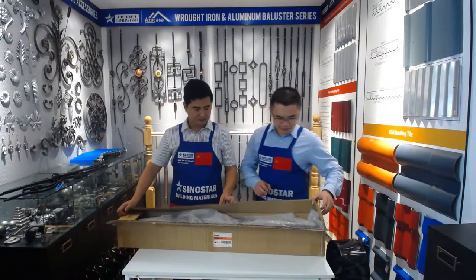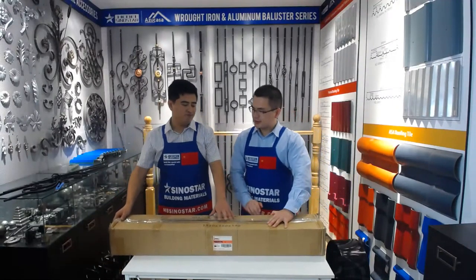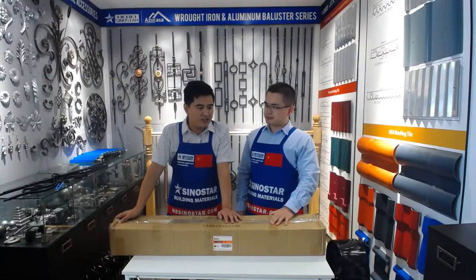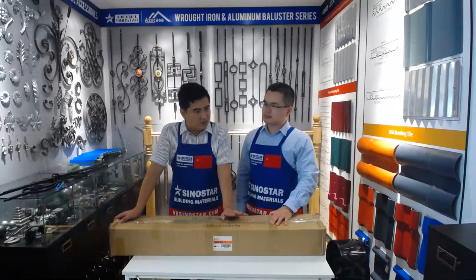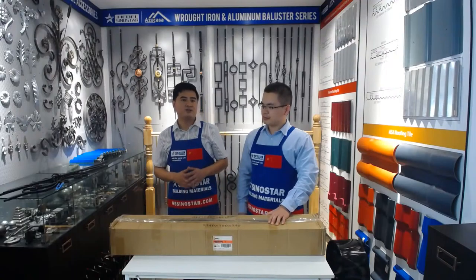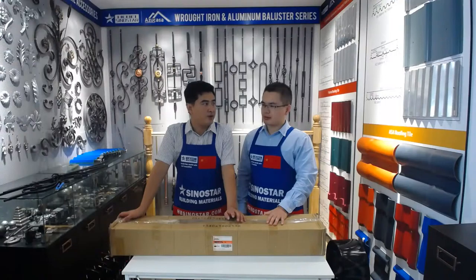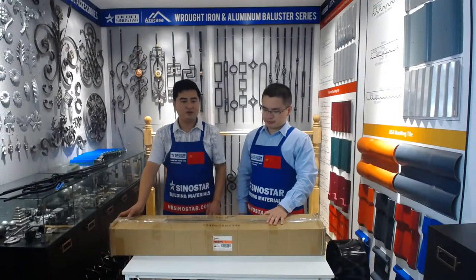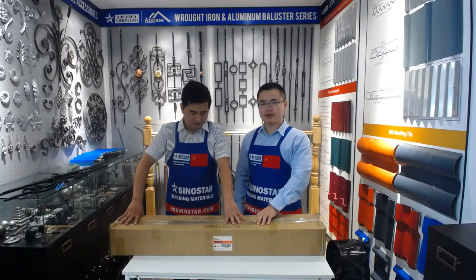Okay. And what's the MOQ for this baluster? Regularly, we need at least 500 pieces per style for customers. But during these cotton fairs, we support customers with 100 pieces for each type that we can produce. Okay, 100 pieces for each style. It's really a great support.